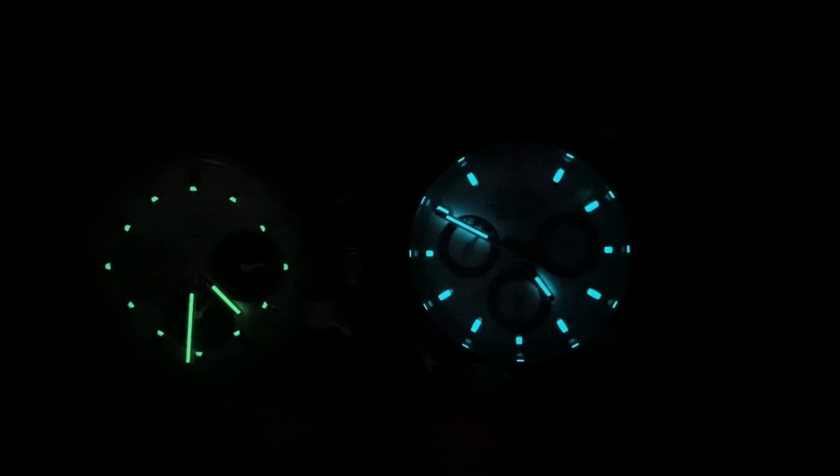Want to do a quick competitive lume shot? Why not? Here are the two side by side. I'm going to give the edge to the Daytona. The lume plots are larger and just a little bit brighter.